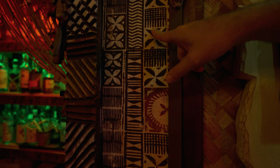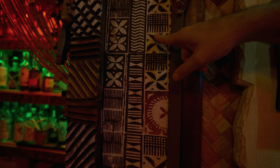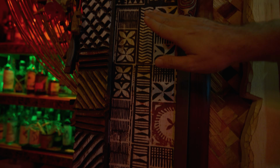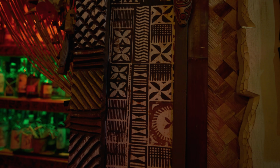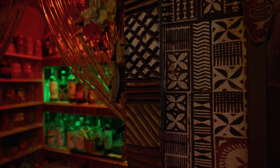And for anybody who's doing a home bar in a place where they don't want to do permanent damage, this is just fabric attached to the wall with cornstarch and water. Really? You can just peel it off and wipe it down, and it would leave no trace that it was ever there, and it sticks very well.